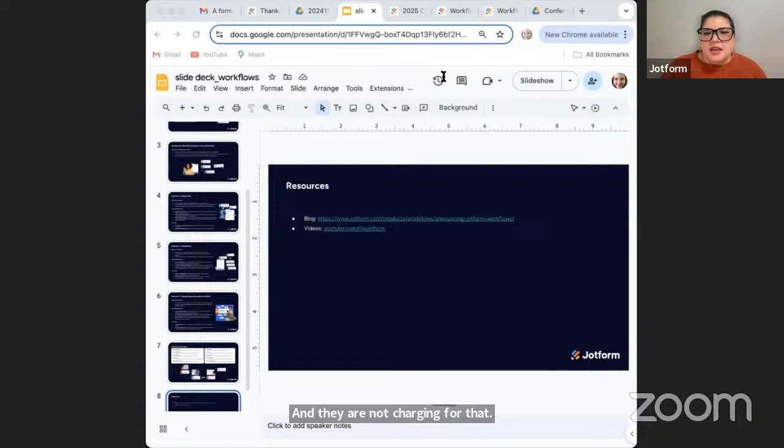Can I attach a document to the approval form? So if you're asking for an approval, can an additional document be attached to that?